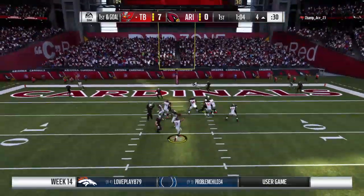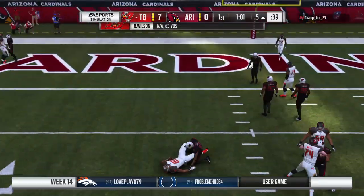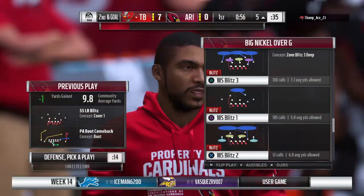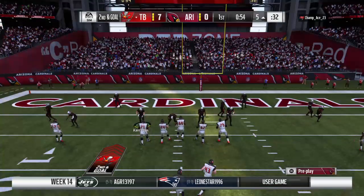Now a play fake here on first down. This will be caught at about the 6. And he'll go backwards, losing yardage to the 5. That's going to go as a loss of a yard, and it'll be second down. Back at the 5-yard line now, second and goal.